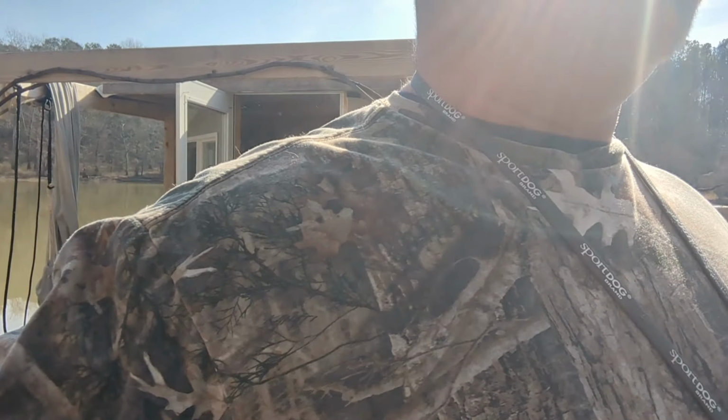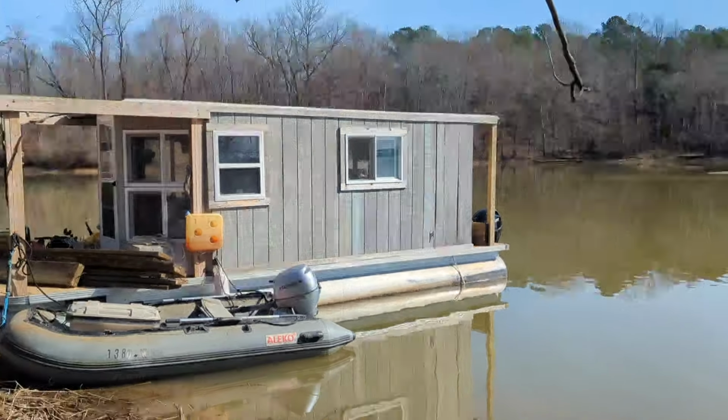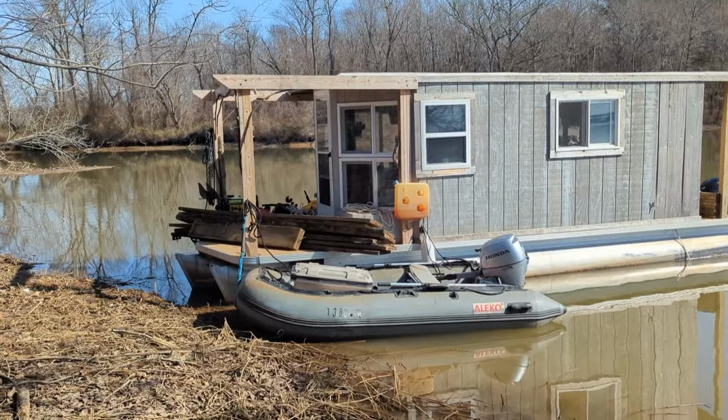Everything loaded for the first go around. The only stuff I'm leaving here are some boards that I'm going to use for fence boards and some stuff, some foam. I got the whole back stacked with wood, and I got a lot of the front stacked with wood.